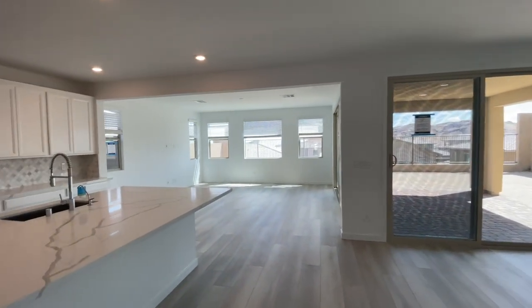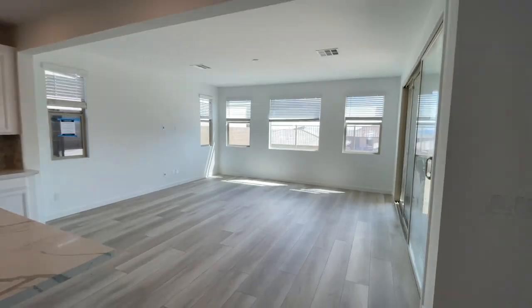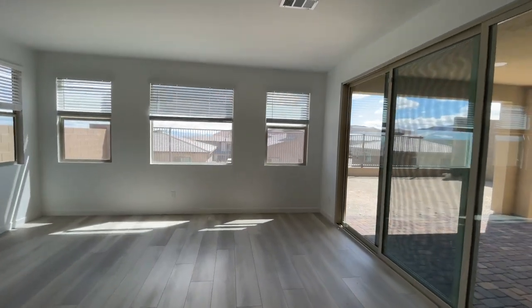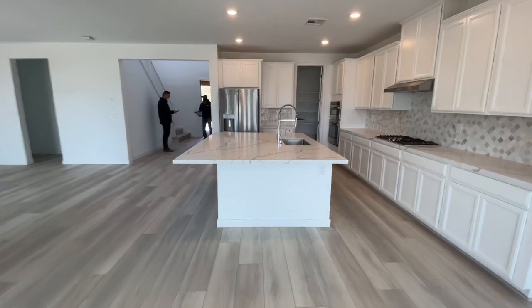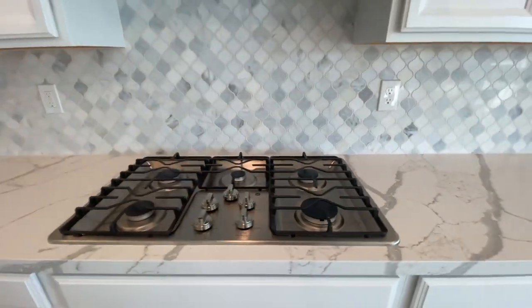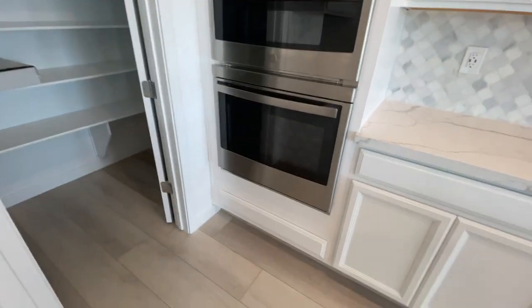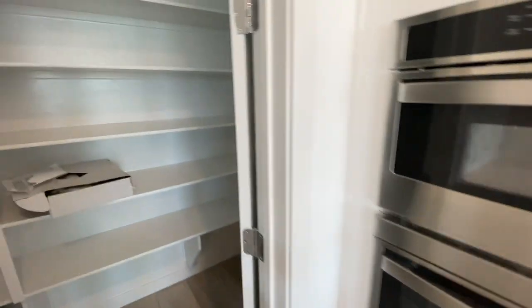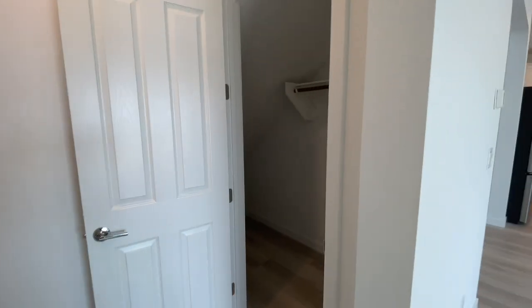The dining room. Wow, look at that kitchen. That is a big island. With all GE appliances. Microwave and oven, the pantry, little storage area.